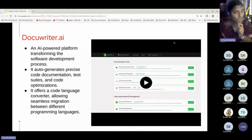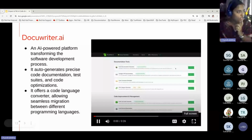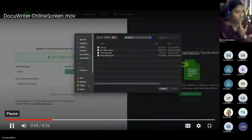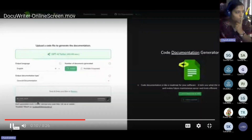The only drawback I see with DocuWriter is you have to upload your entire code base to them. It's not like you can select and use just a part, like with other code documentation generators. And you see this carefully. So this is the interface I was talking about. You select single or multiple files, and you have to upload them, the entire thing. See, I select my file and say generate, and it processes.